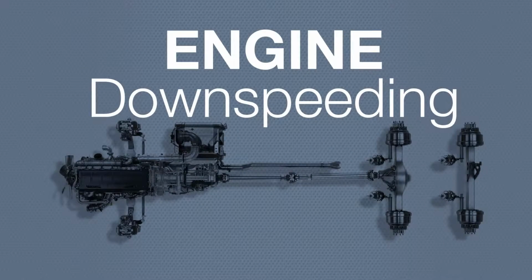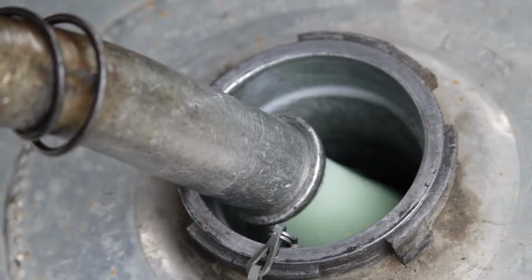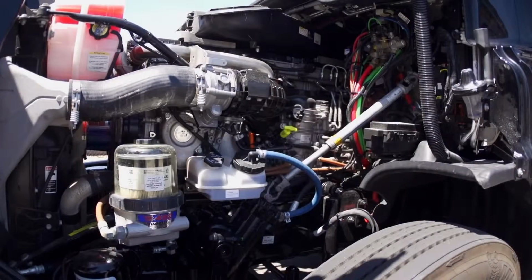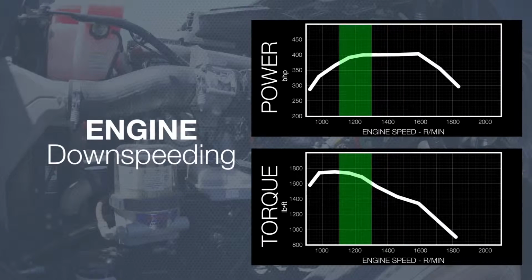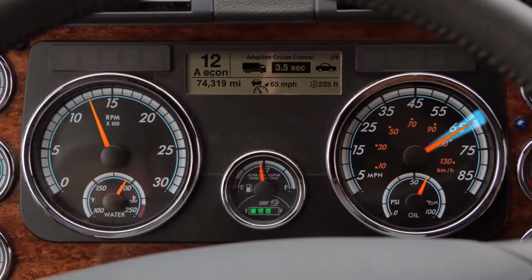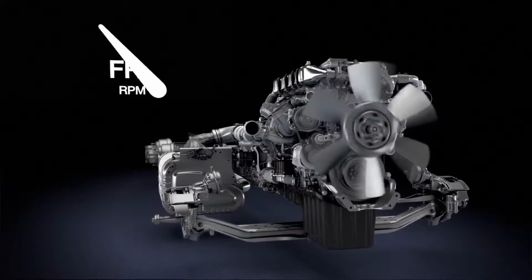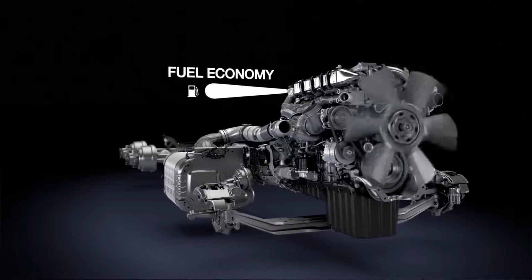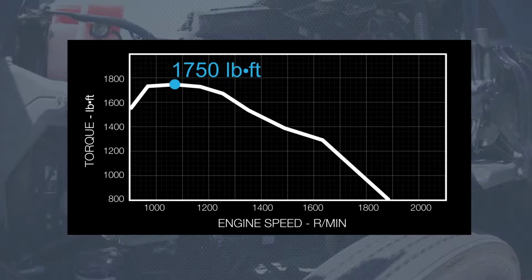Engine downspeeding. The key to improving fuel economy with the integrated powertrain comes from engine downspeeding. By shifting power and torque into the low RPM range, we can gear the engine to run at lower RPMs while maintaining the same road speed. When the engine turns slower, less friction is generated, improving fuel efficiency. Also, since torque is available at lower RPMs, the transmission can maintain top gear longer.